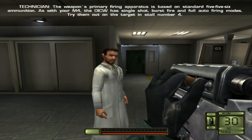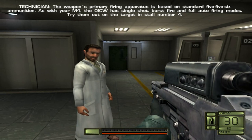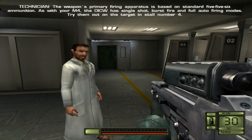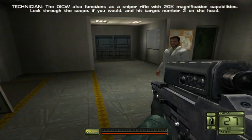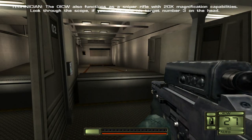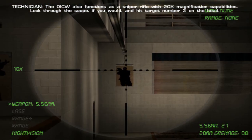The weapon's primary firing apparatus is based on standard 5.56 ammunition. As with your M4, the OICW has single-shot, burst fire, and full auto firing modes. Try them out on the target in stall number 4. The OICW also functions as a sniper rifle with 20 times magnification capabilities. Look through the scope if you would, and hit target number 3 on the head.